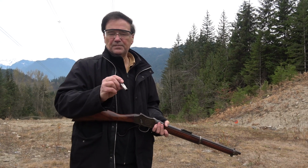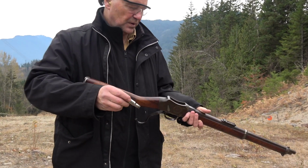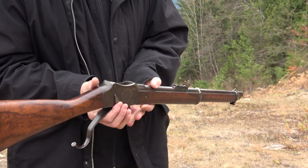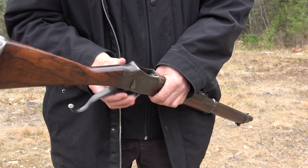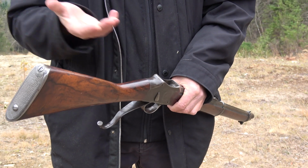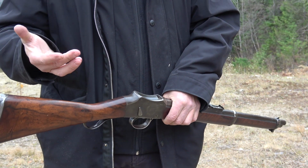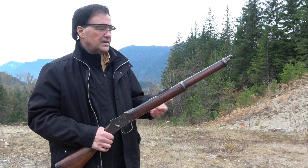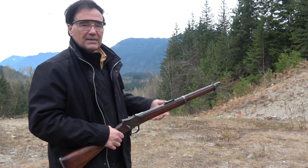So I just put the 45 Colt round in here, and after that it's pretty simple. The chamber is so big you can see it. That's the insert in the chamber. I don't think I really have to tap it like that, but, and then it's closed. So that's ready to fire. I've got the shooting glasses on, hearing protection, and you can see the steel plate maybe.